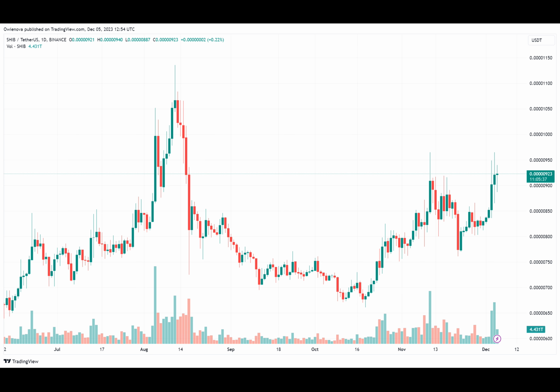Several weeks ago, there were only a few thousand transactions each day, but today there are, on average, 7 million. According to data from Shibarium Explorer, that number is currently at 7.82 million. The total number of transactions has also increased lately, totaling 36,732,230 as of the time of writing.